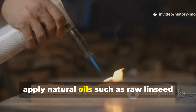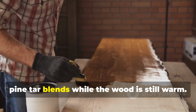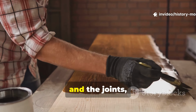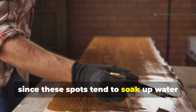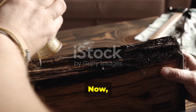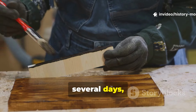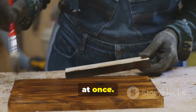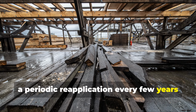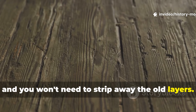Next, apply natural oils such as raw linseed oil, tung oil, or pine tar blends while the wood is still warm. Pay special attention to the end grain and the joints, since these spots tend to soak up water the fastest. Now let the oil soak in fully. It's best to repeat applications over several days rather than just flooding the surface all at once. For structures exposed to the elements, a periodic reapplication every few years will help maintain that internal saturation, and you won't need to strip away the old layers.